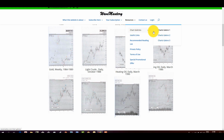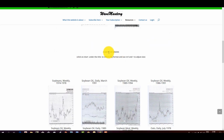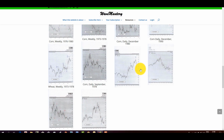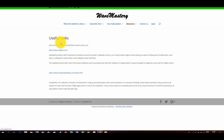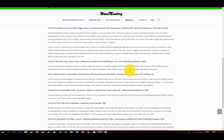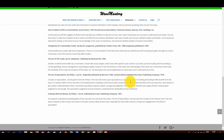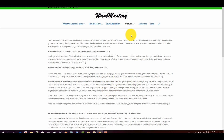You run down through the resources. You've got these 3 rows of charts. You scroll down, you will see they cover a lot of markets, the grains, weekly, daily, going back decades. So you run through the charts. Useful links gives you a simple set here of 2 links that I've provided, things that were of interest to me. Recommended reading list. I always say that I will add more, and I don't always have time to do that, but these are some of the very interesting books that I've read in the last 10-15 years. Some really interesting stuff. If you have questions about it, you can also ask me.